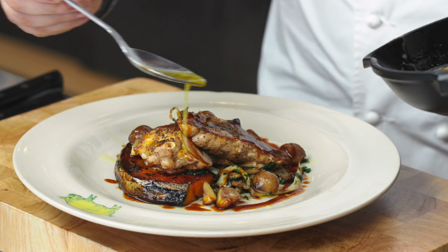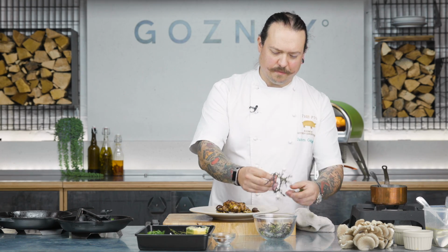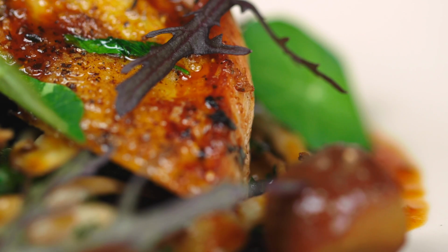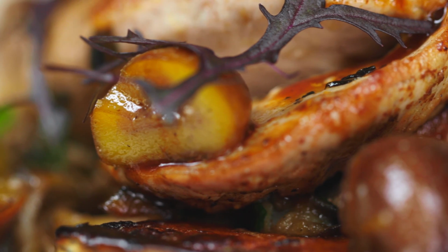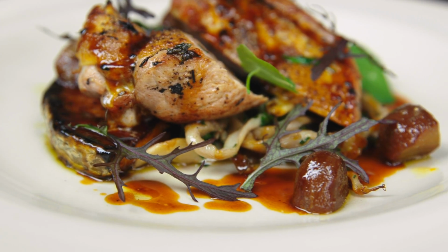And we're just going to take some of this butter. Now that butter is just packed full of flavour. With me today, I brought some red Mizuna, and this is a fantastic leaf. It looks almost like a sort of dragon's tongue or something, and it's got these incredible red and green veins running through the leaf.